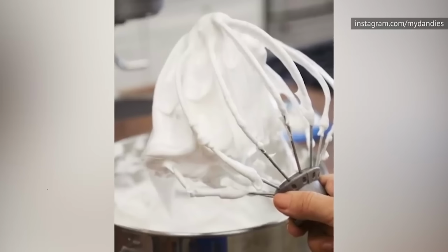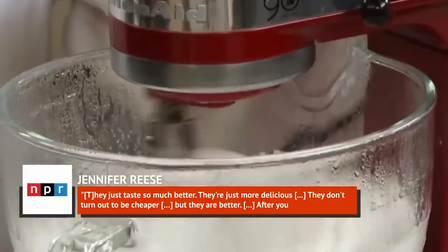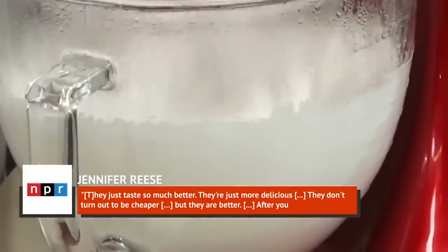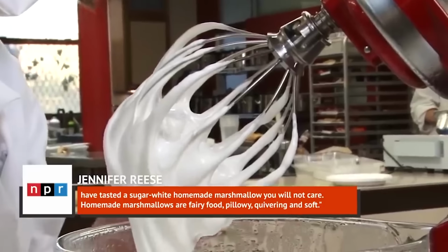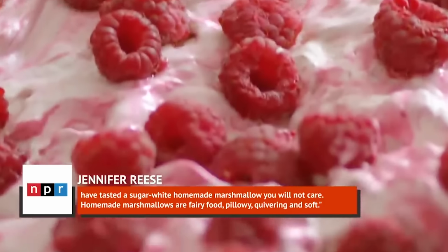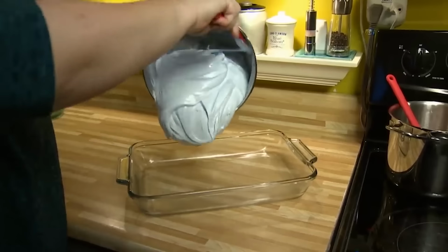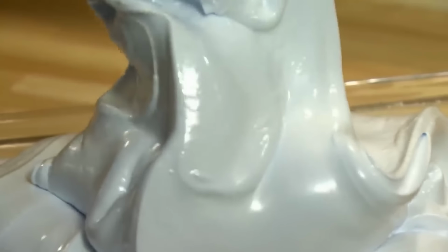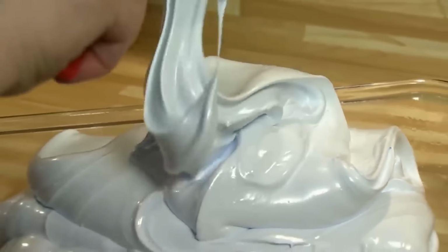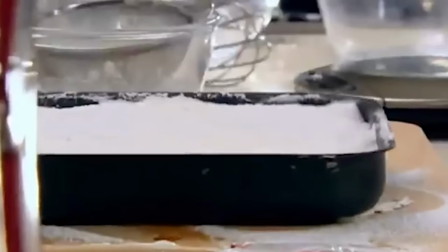And author Jennifer Reese told NPR, "They just taste so much better. They're just more delicious. They don't turn out to be cheaper, but they are better. After you have tasted a sugar-white homemade marshmallow, you will not care. Homemade marshmallows are fairy food, pillowy, quivering, and soft." According to Reese, making marshmallows at home isn't particularly difficult, but it's not necessarily cheaper than buying the store-bought ones. The process is much the same, though, as you boil your ingredients, whip them into a foam, and let the mixture set.